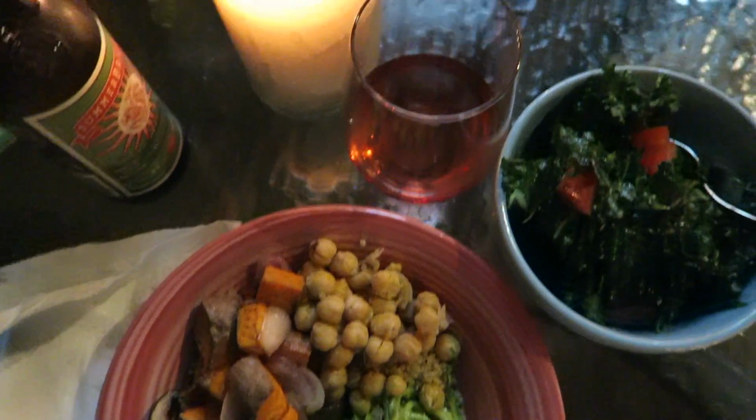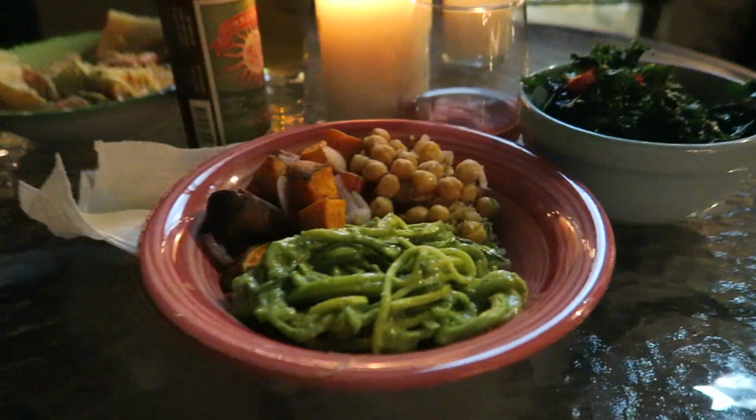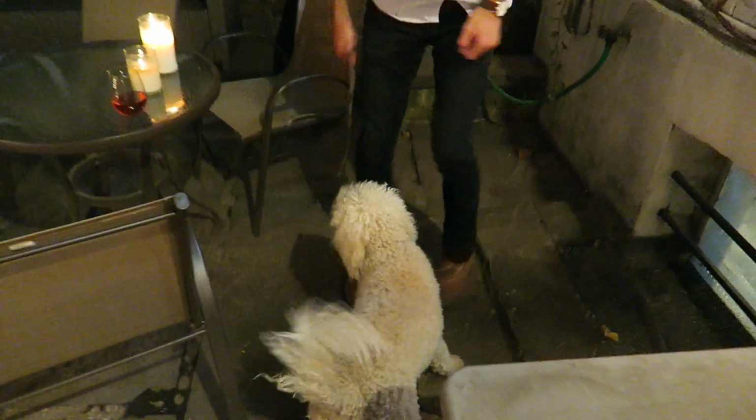Here's my plate with the zucchini noodles, my rosé, my kale salad, and it ended up being such an awesome evening, and I love spending time with them, and I'm so happy and grateful that they're here in the city to hang out with.